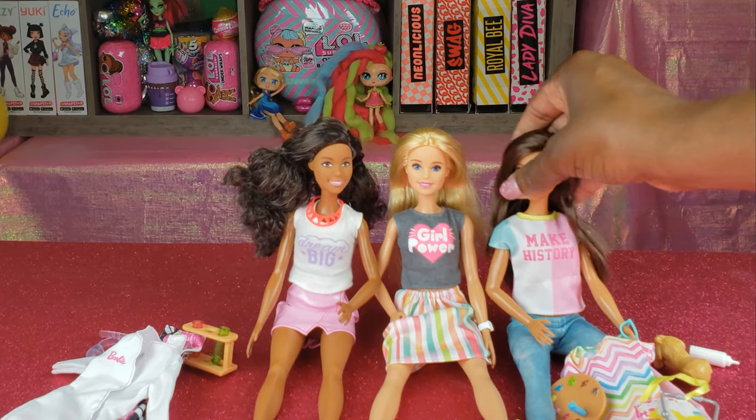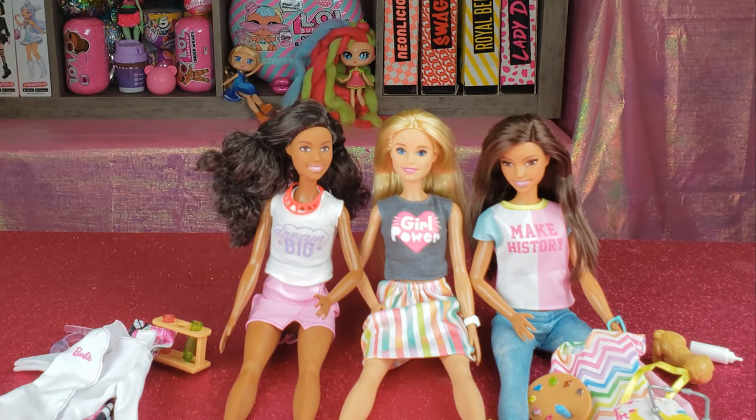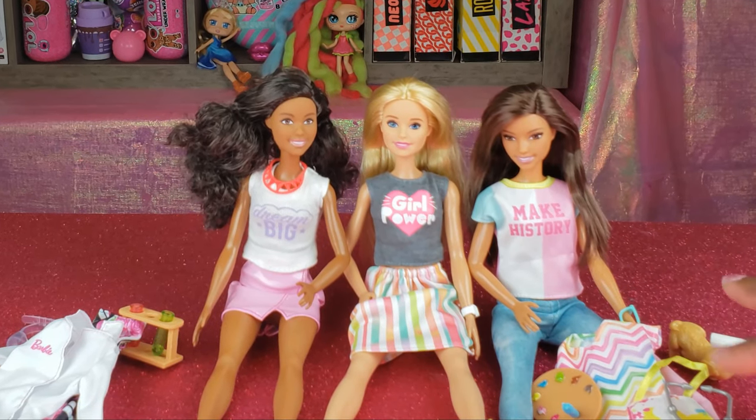And I thought by doing that, I would not only have different dolls, but I'd have different surprises inside as well. But the joke's on me because I got the same thing twice. The first two that I unboxed, they had the same exact surprises.